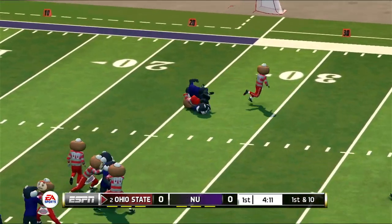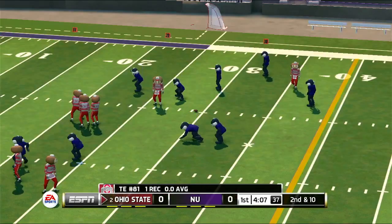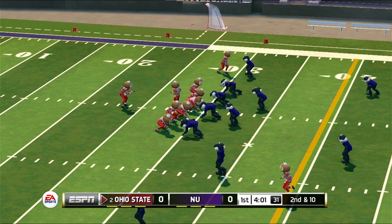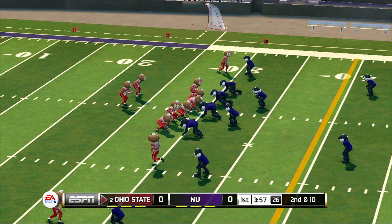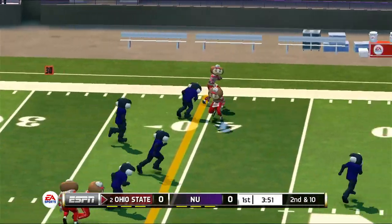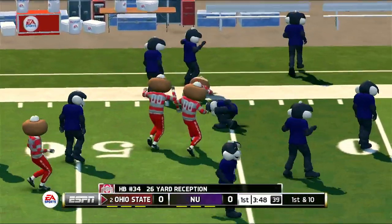Quick throw to the tight end. They'll bring him down at about the 29-yard line. He's at midfield, and down he goes at about the 45.